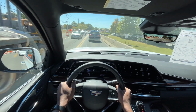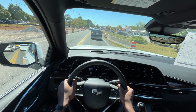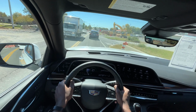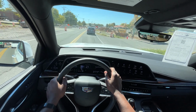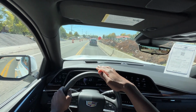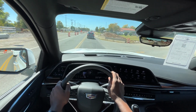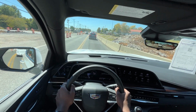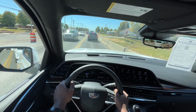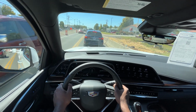So in this stop and go traffic I've been in for about 10 minutes, even though I'm in a very big vehicle, I don't feel like I'm about to hit either side of the rails that are over here or go over the line over here. Just very easy to maneuver, and a lot of that has to do with how the hood actually slopes down. And I'm glad that they went ahead and did that, because I'm used to having big vehicles like this. On top of it being a big vehicle, the hood's in the way and you don't know where you're going. So kudos to Cadillac for doing this on the Escalade, and for GM doing it on all of their big SUVs, including the Yukon and the Tahoe.